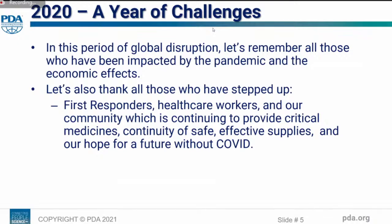This has been a very unprecedented period for all of us. Certainly, as I look back on 2020 and even today, this has been a period of global disruption. But I think it's important for us to take a moment to remember all of those who've been directly impacted by this pandemic and by the economic effects. And I also think we should remember to thank those people, our first responders, our healthcare workers, and of course, our pharmaceutical community that has been throughout this period continuing to provide critical medicines, continuity of safe and effective supplies, and ultimately our hope for a future without COVID through the development of vaccines.